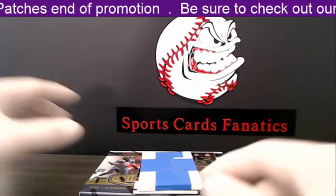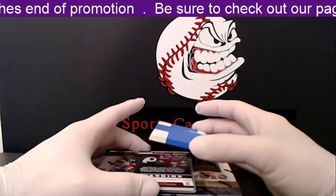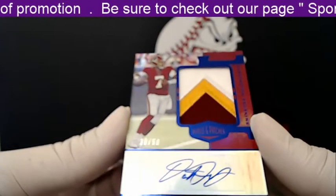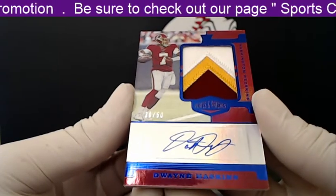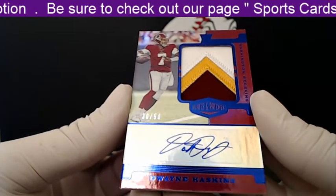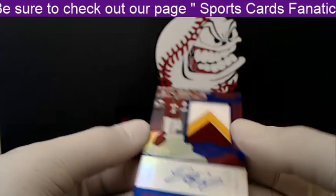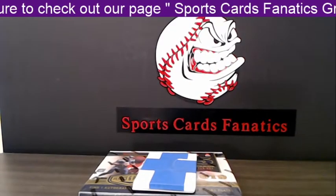47 of 75 for Brandon F. and the Packers. This is a nice one here for the Washington Redskins. Dwayne Haskins, 30 of 50. Look at that patch. 30 of 50, three-color patch, obviously stitching. 30 of 50, Dwayne Haskins. Out to Michael D. Nice break for you, Mike.